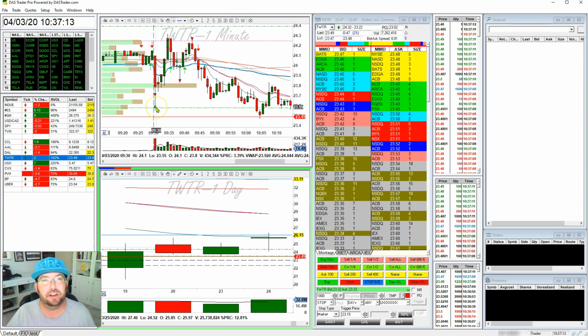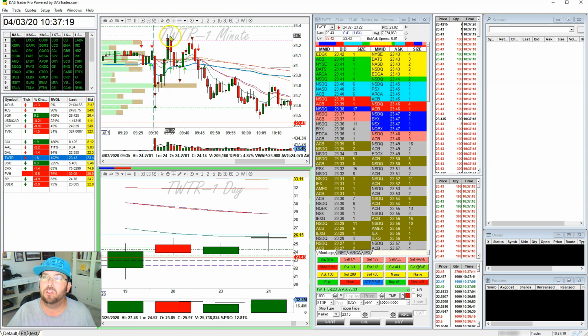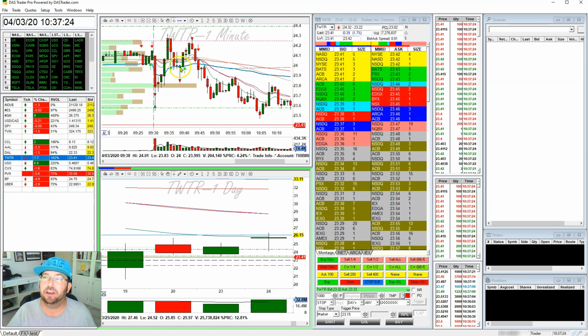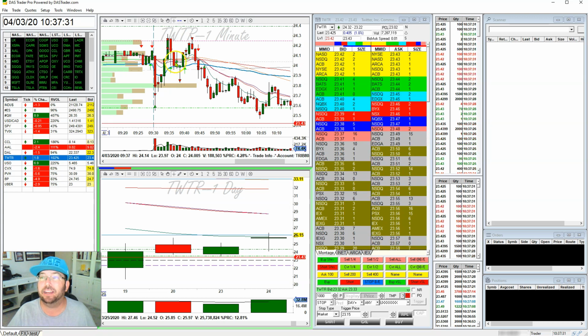I actually held mine a little tighter than that, and went in pretty heavy here. And as you can see, off the bottom here, we got nice partials all the way up to pre-market high. It pulled back. I tried to do an add and then stopped out at my average price for a break even on my remaining shares. No big deal, because it was only about 20% of my position when I added anyway.